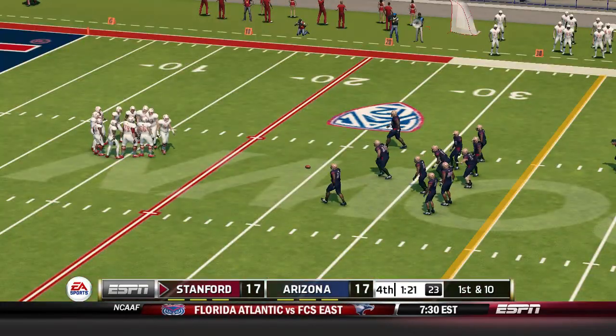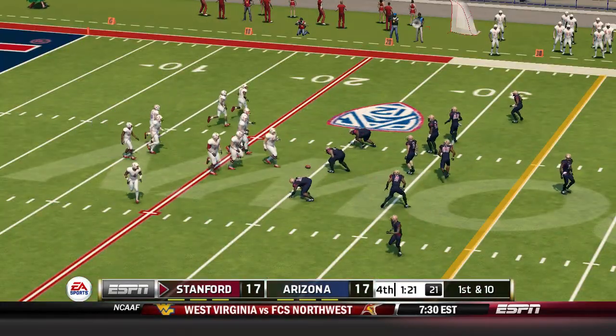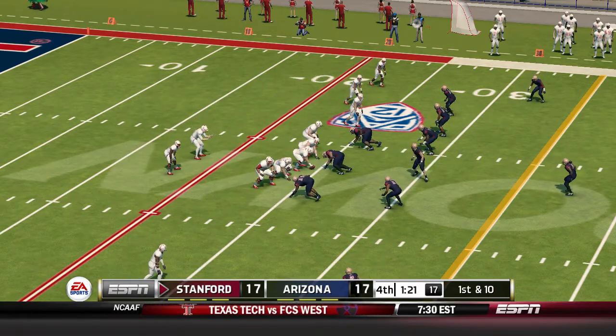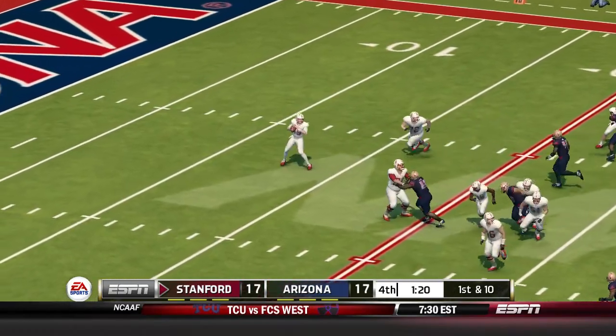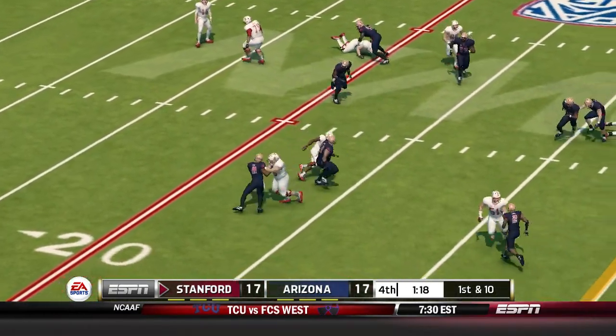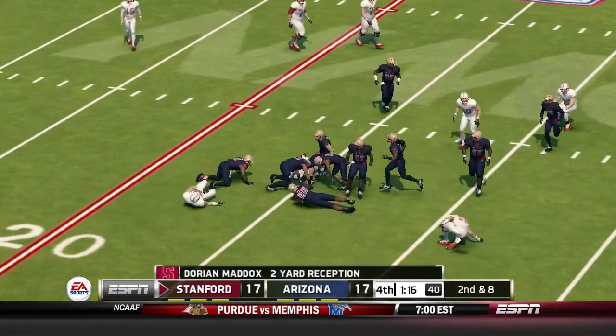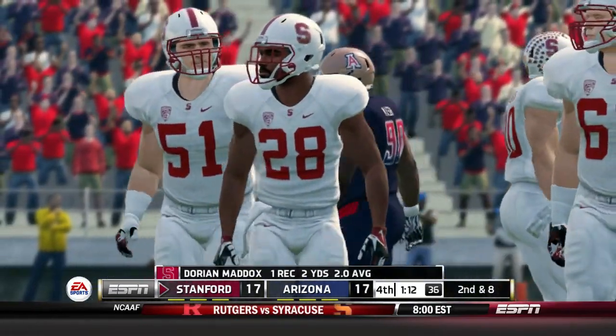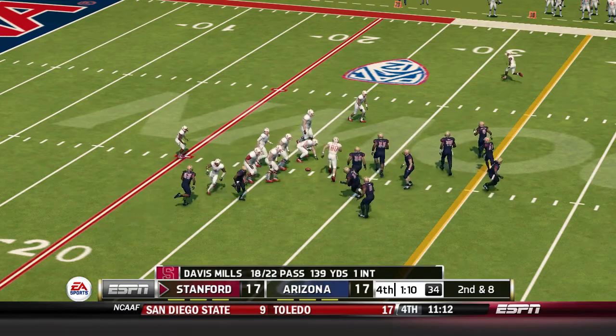Late in the fourth quarter now, tie football game, and if we're headed to overtime, I hope it's going to be as good as what we've seen through 4 quarters. Throws it out right to the running back. He's tackled at the 27. That makes it second and 8.